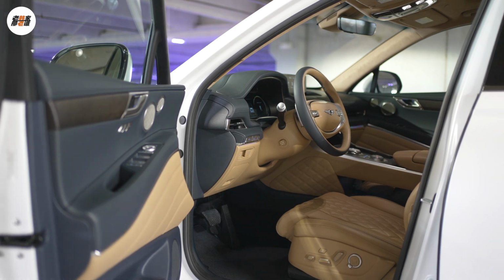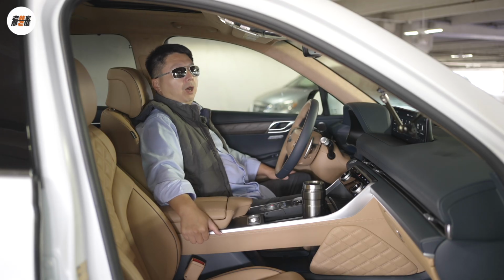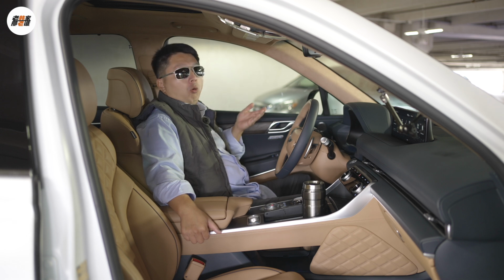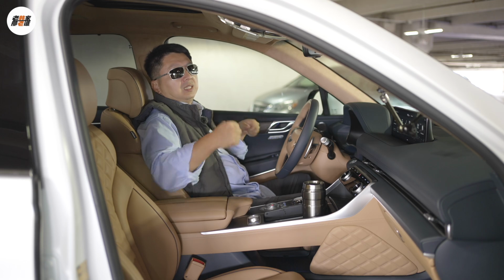One thing I don't like about this car is that there is no way to lower the seat very low. Now that I have lowered the seat to the lowest position, you can see that it still holds my body a little high. Can't give me my favorite feeling of being stuck in it and driving.